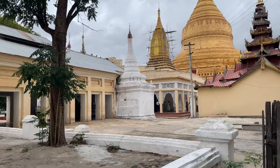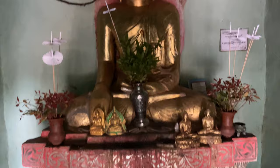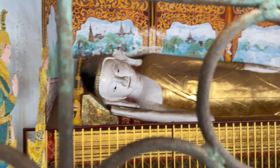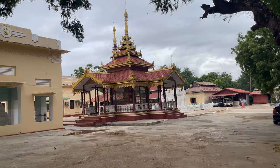So inside of here, let's take a look really quick. We have a little Buddha, and it has some murals right behind it. Yeah, this is pretty neat. And right next to it is this little building, and it looks like it has a really nice reclining Buddha. Yeah, they have it gated off. So you see the reclining Buddha here, and then it has the murals behind it. That's really nice. Can't see it too well because of the fence. And it looks like there is just a lot to see here at this place.